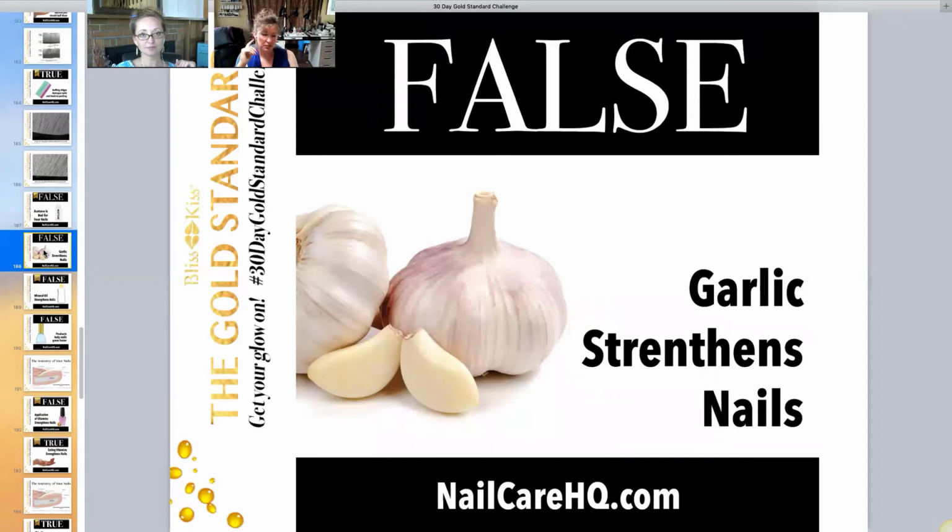Okay, this one is my all-time favorite. Garlic strengthens your nails. I think this came from great-grandmothers in Italy who were making everything with olive oil and garlic, and somebody decided it was the garlic that strengthened the nails, and no, it was probably the olive oil. So, no, but eat your garlic.